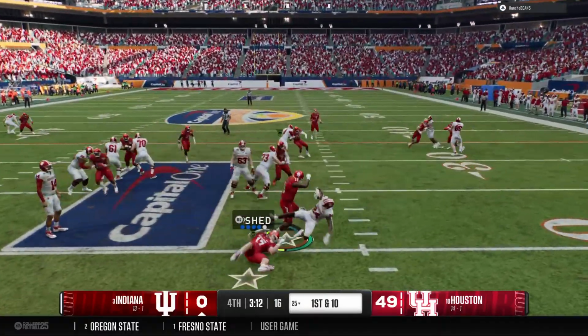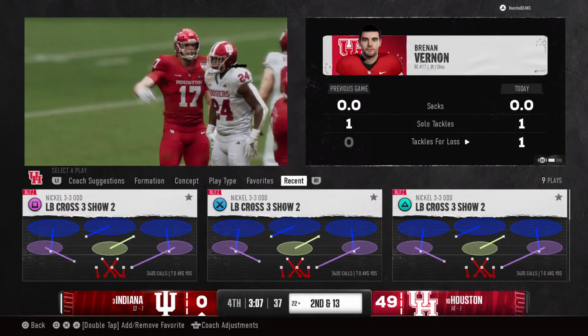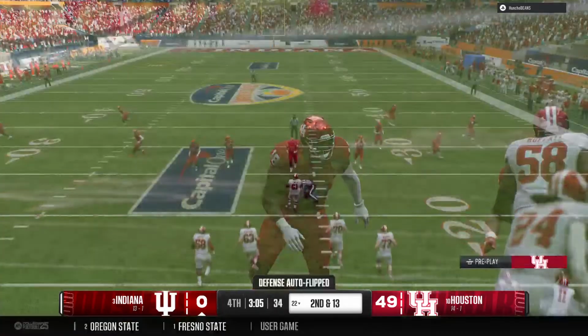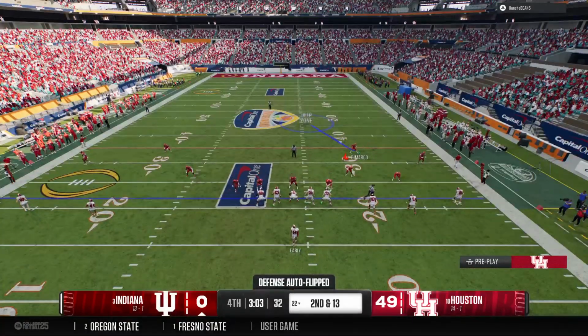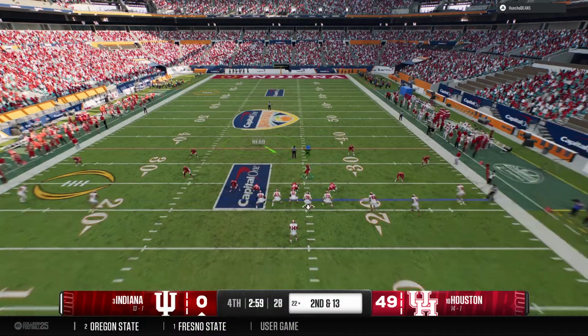Takes the handoff. It's Martin. Goes backwards, losing 3 yards there. How about this defense? Just so physical against the run. These guys have not been able to do anything on the ground, and it's because of that defensive line and those linebackers taking away the run game.